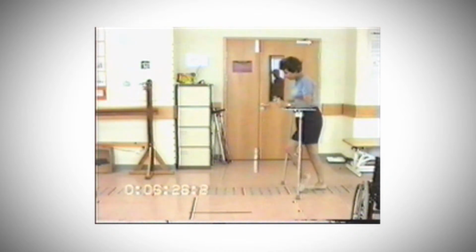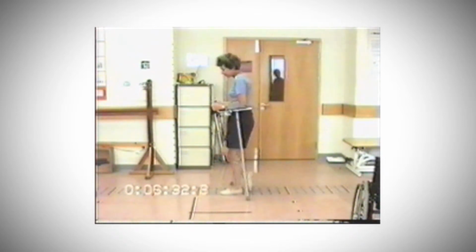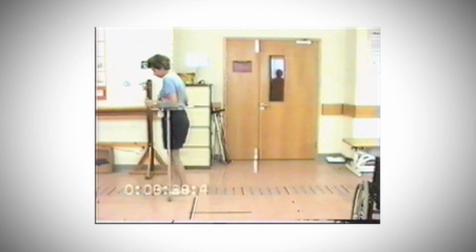One of the problems that people have when they've had a stroke is often that they have difficulty walking. They find it difficult to lift their foot, and so they tend to trip. They tend to feel very unstable, they often have falls, and as a result they're very reluctant to actually go out and walk in the community.